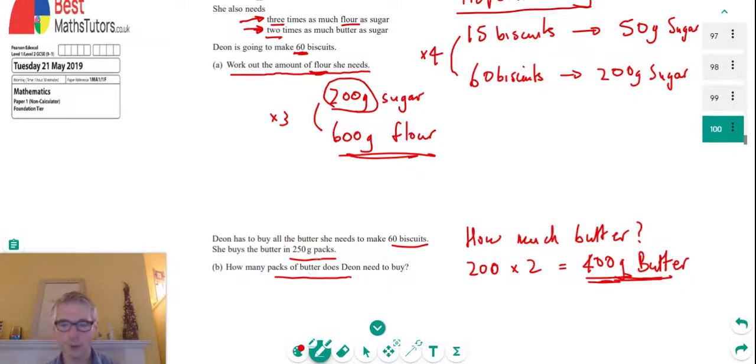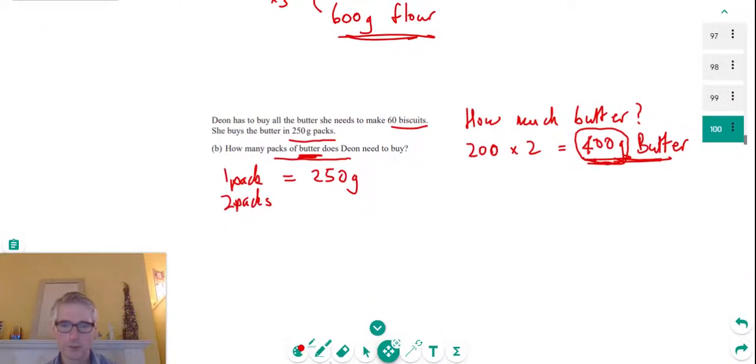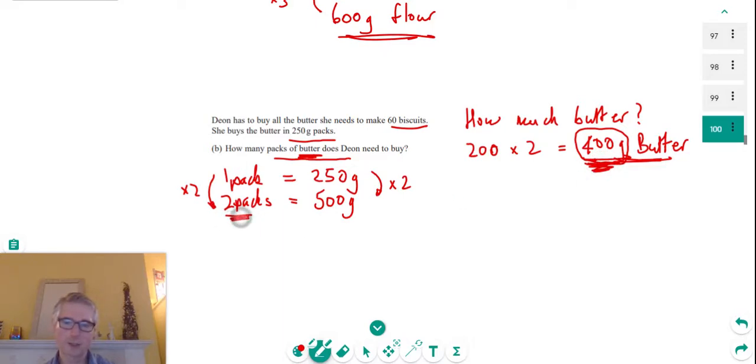Now we're nearly there with that, but we've got to work out how many packs of butter Dion needs to buy. We can see that 1 pack is 250 grams. So that's not enough because, although we can't get 400 exactly, we've got to have 400 or more grams. So if we did 2 packs, we'd have to multiply the weight of butter there by 2. Doing the same thing to both sides will give us the right answer. So that's going to give us 500 grams. So 2 packs is 500 grams. And because that's the least number of packs we can have before we've gone over 400, then it is 2 packs that we require.